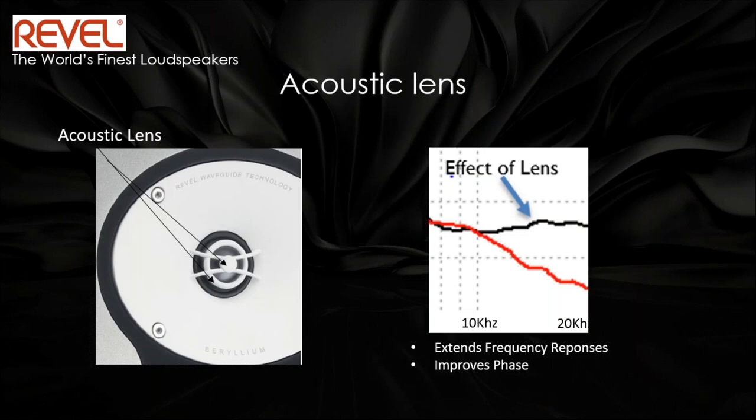Okay, acoustical lens, what's this? This part and this, mounted on the acoustic wave. The acoustic lens was introduced in the Performa 3 to increase the high end frequency response and sensitivity.